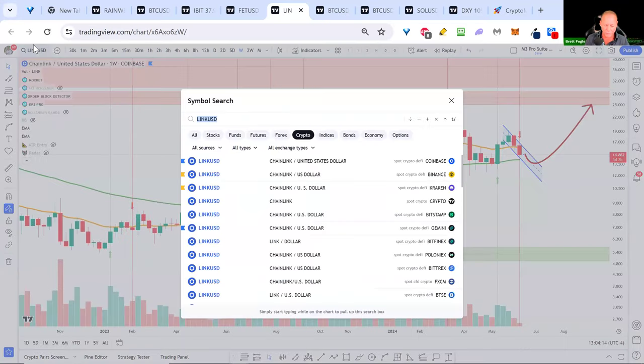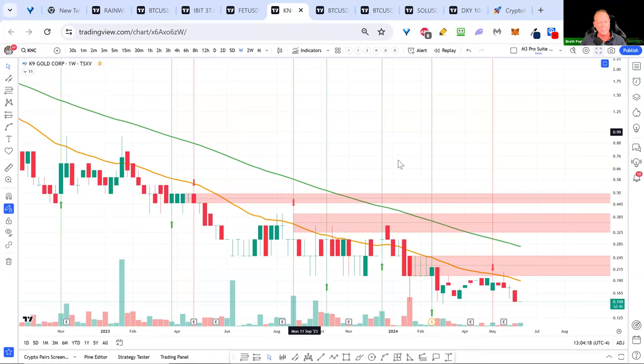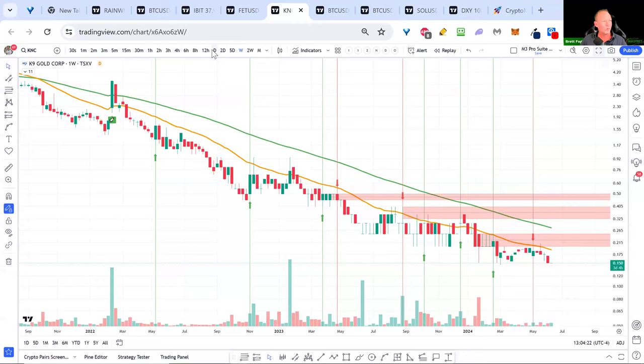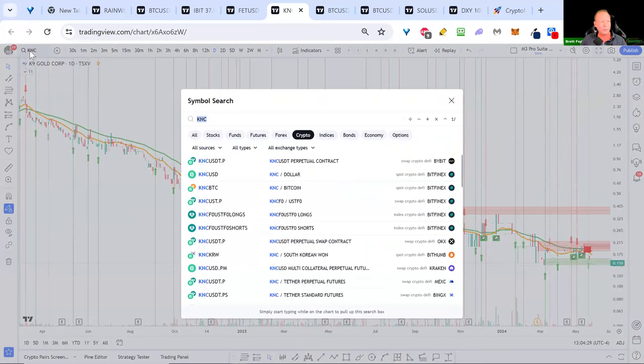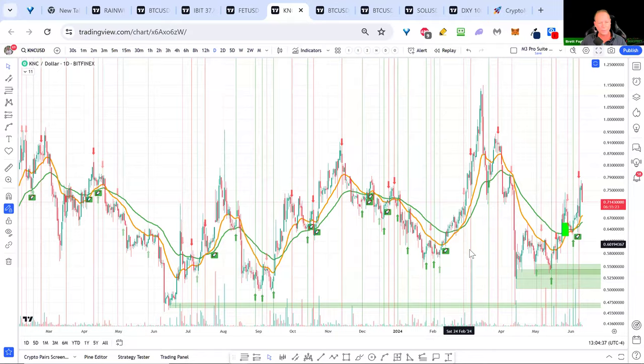KNC, Kyber Network, was watching that the other day. It was looking good. Let's take a look at a chart of Kyber Network. Now I'm on the weekly, so not looking so good on the weekly. What was I saying then? No, this is the wrong one. KNC Kyber Network. I somehow pulled up the wrong one there. And this is it. Yeah, that looks more like it.